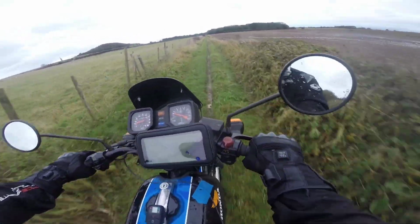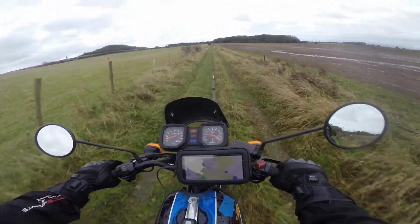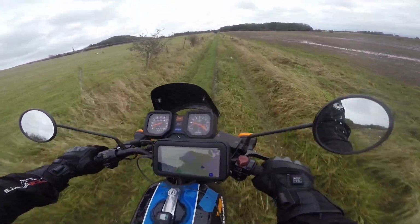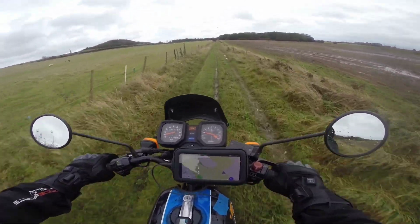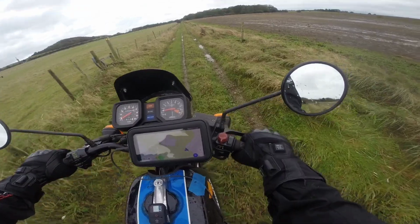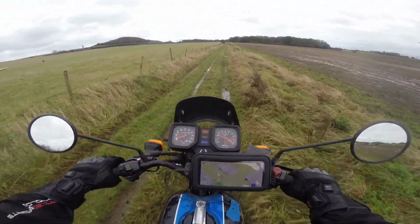I thought I might have seen some other bikes. This is so narrow, this rut. As soon as the front gets out of line by even a degree or so, it slides. Right, let's get it out. Yeah, that's better.